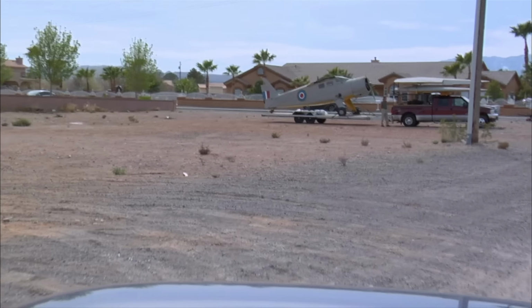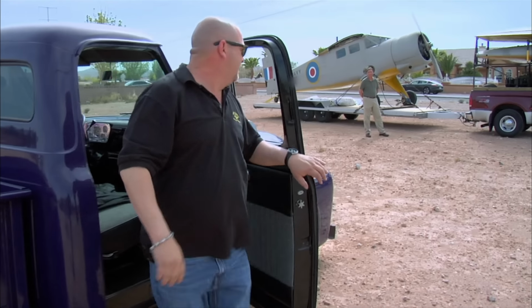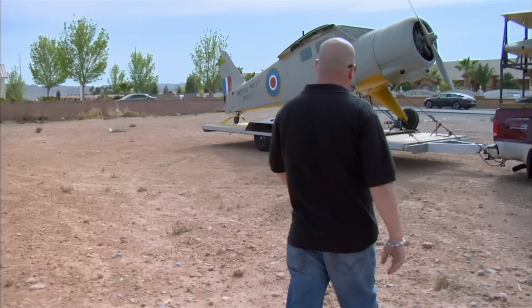Today, I got a call from a guy wanting to sell an airplane. I've done really well with airplanes in the past, so me and the old man are on our way to check it out. So this is it, huh? This is it. This thing is definitely cool.